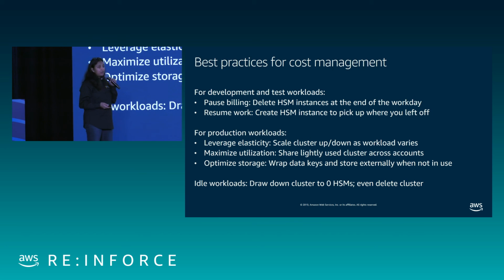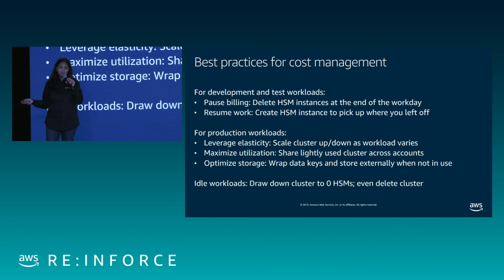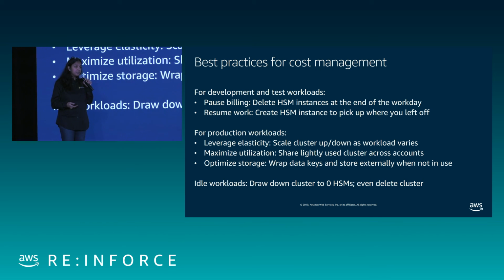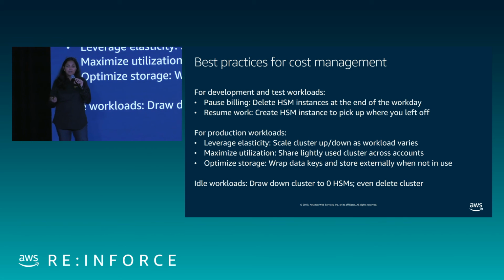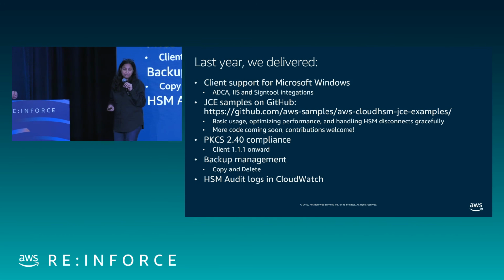When you have idle workloads, you can not only delete all the HSMs, you can go forth and just delete the cluster. Even though the cluster doesn't really cost you anything, it does take resources in your account. And so the backup is still there. You can create a new cluster from the backup, again, pick up where you left off. So with that, I'll quickly go through the recent launches.